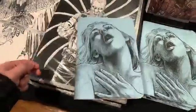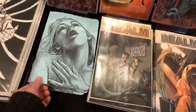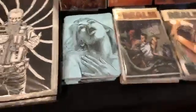I love being able to draw for people. I love being able to do sketches. It's an affordable way to take a look at that art.